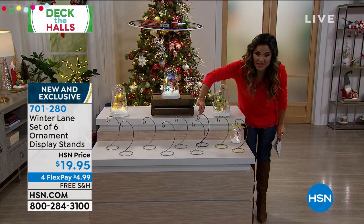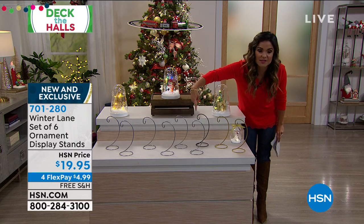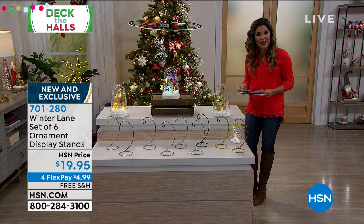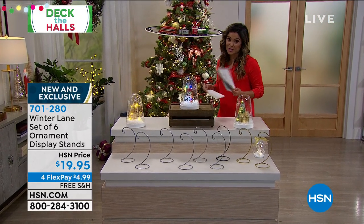This is a look at the black. It has a beautiful matte finish. And then these six in the front are in the silver finish, just to show you that you are getting six of them. So that's also exclusive here at HSN, but that's a great value to get that many real metal as well for that price, and it's free shipping.